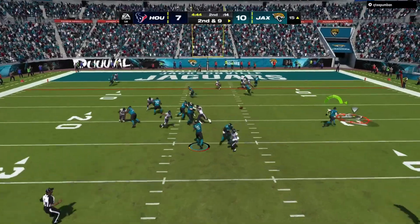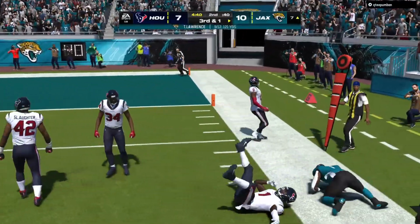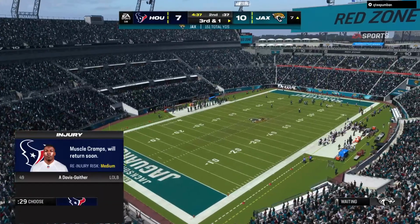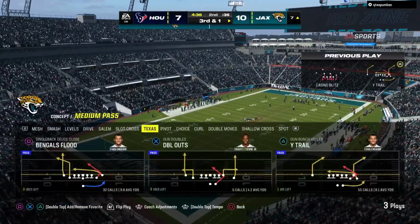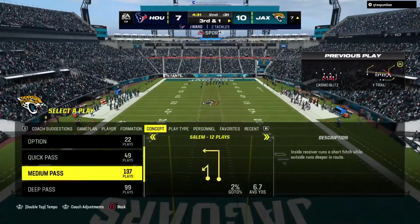Here's Lawrence. And that's complete to Etienne out of the backfield. And here he'll get it down to the 7. A gain of 8 there on the play. And 3rd and 1 now. And we see another pitch and catch there to the running back. This position just continues to evolve.